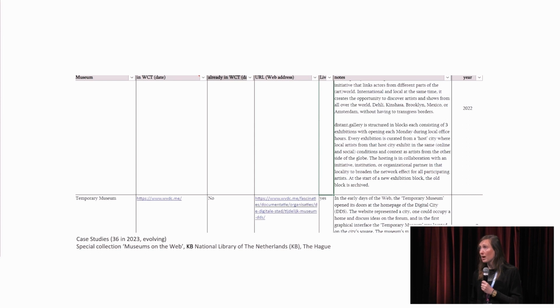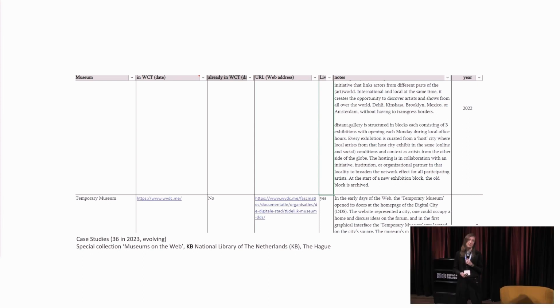They were all described as well, so people also can look up those case studies and find out why they have been important. So those historians who are interested in actually picking up one of those case studies and starting to research them further also have the opportunity to go into this overview.